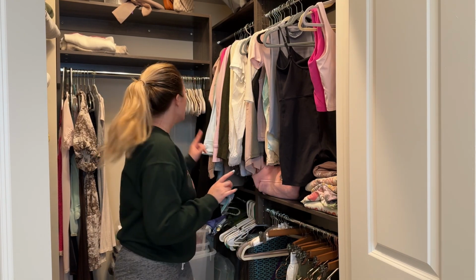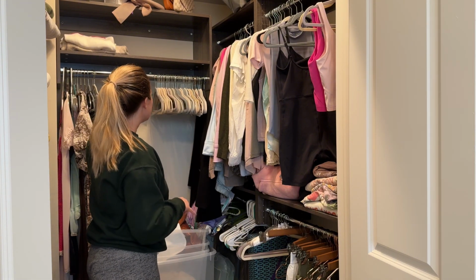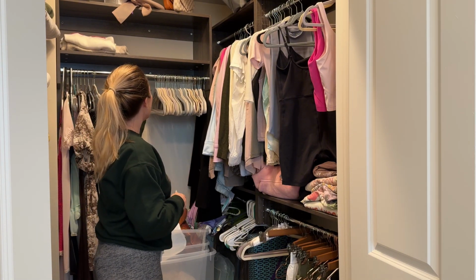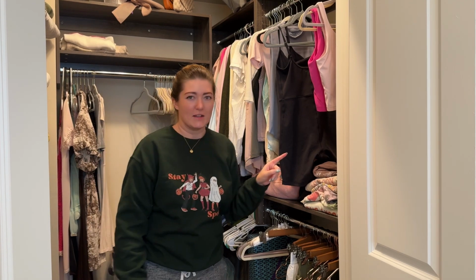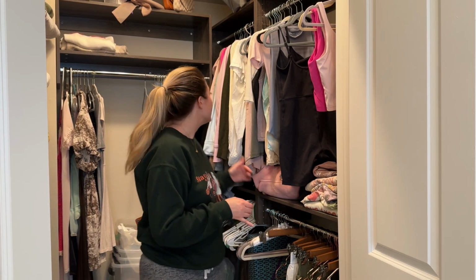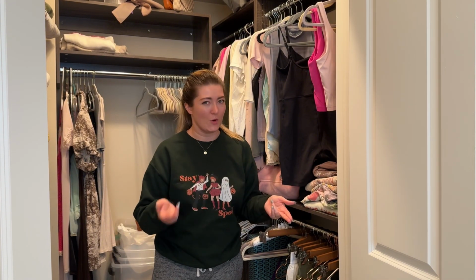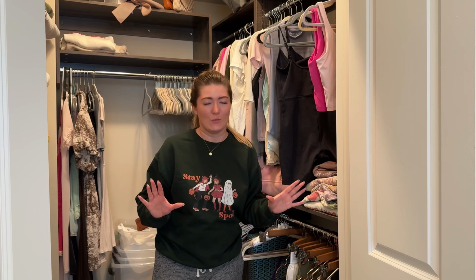Then we're gonna start hanging up all of the fall winter bits, and I'm going to do something that I learned while listening to the Old Money podcast. Now this does not belong to the Old Money podcast, but what we're going to do is turn all the hangers around so that they are in the opposite direction. And the trick behind that is at the end of the season, when we swap back to spring, summer, anything that is facing the other direction, that means you never wore it, so it needs to be donated or sold or whatever it is that you want to do with it.